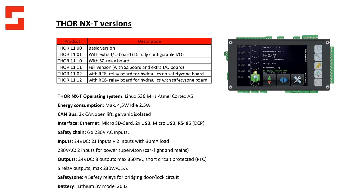Then we have the second version, the 1101. There we equip the basic version with 16 IOs. And the 1110, we equip with the safety zone board. When do you need the safety zone board? It's quite simple: when you want to work with a hydraulic unit and you want to re-level with open doors, or you have a fast traction lift where you want to open doors before you reach the floor level, then you need this safety zone board.